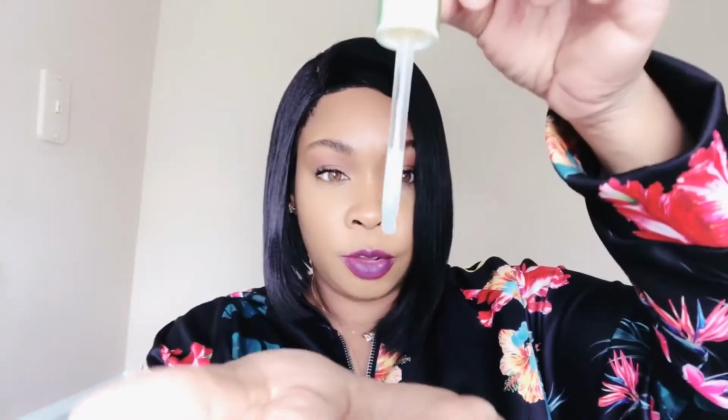And then you're going to put it in your hands, rub it together, and again, put it all over your face. I really love this when I don't wear any makeup. You can use this if you wear makeup as well, but usually this is my last step after I put my moisturizer on if I'm not applying makeup that day. So again, I really like this product.